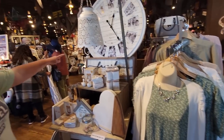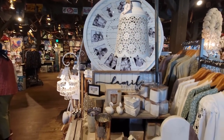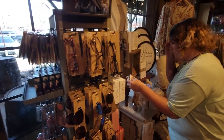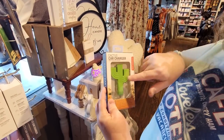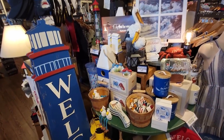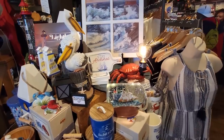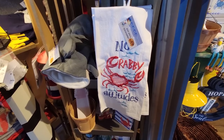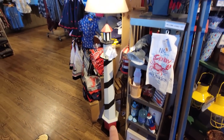Some dresses, and yeah, that's a pretty cool frame there. We got pretty much everything here. Sunglasses. A cactus car charger. You can charge three of them. They have a little bit of nautical theming going on here. A little ship in a bottle. Even a crab holding a light bulb, and no crabby attitudes. And then you've got a lighthouse light here.